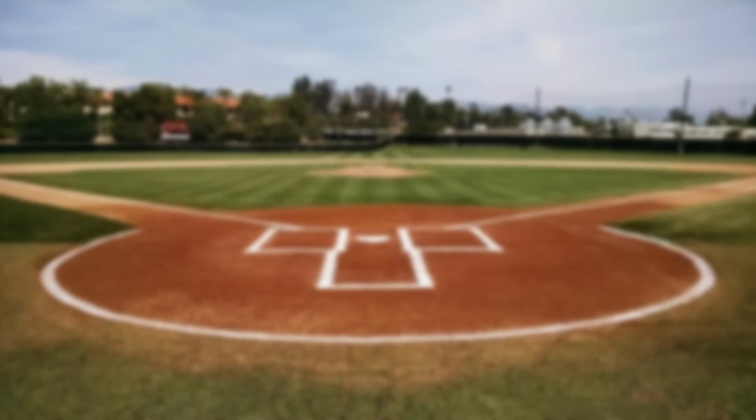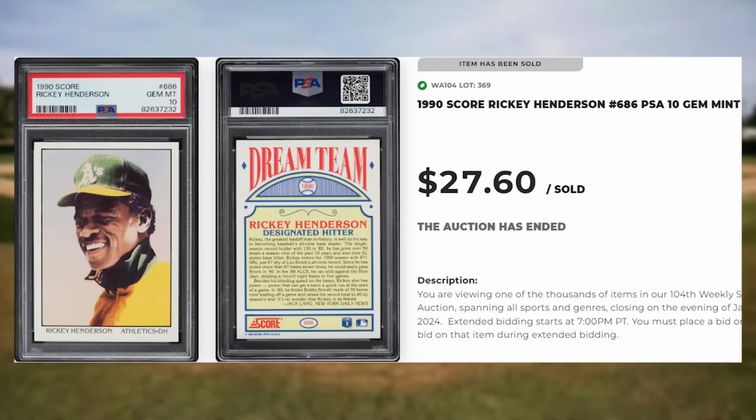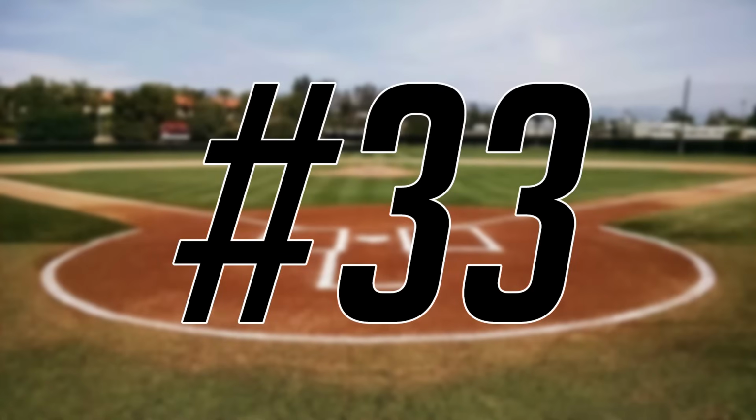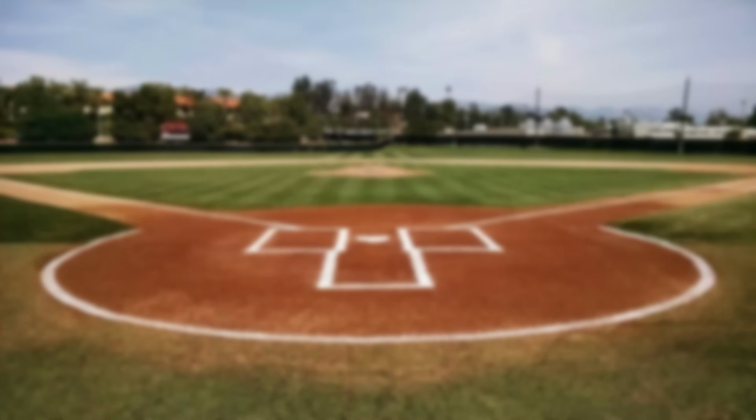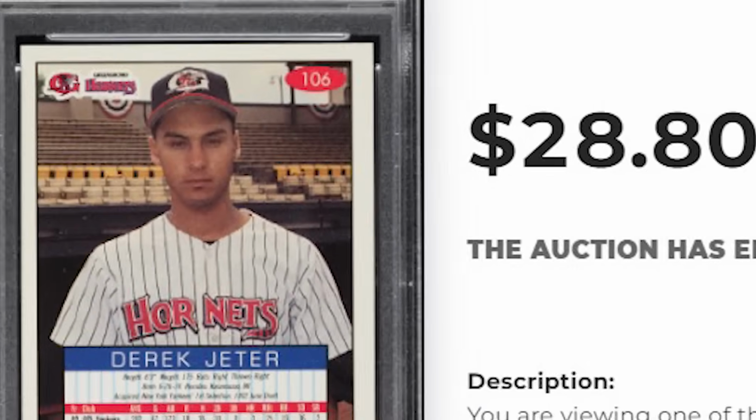Coming in at number 34 is this 1990 Score Rickey Henderson Dream Team, card number 686. This was a PSA 10, and it sold for $27.60. Up next at number 33 is this 1993 Fleer Excel Derek Jeter, card number 102. This was a PSA 9, and it sold for $28.80.